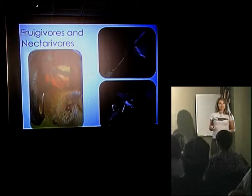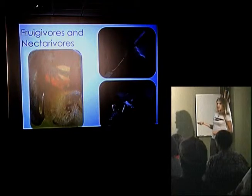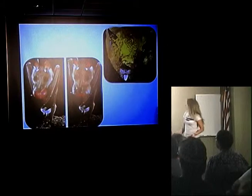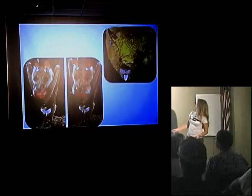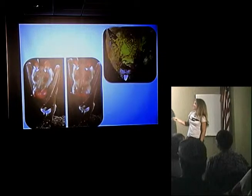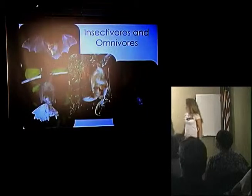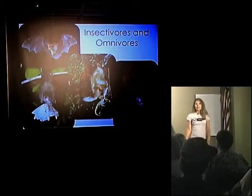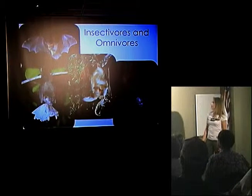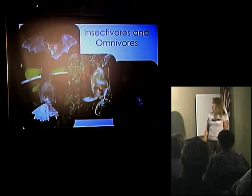Now, one a little bit closer to us is the long-nosed bat in Arizona, also a nectar feeder. And here's a couple other pictures, another frugivore and nectarivore. This guy has pollen all over his face, and then I think a little tongue sticking out. And some bats are omnivores, and most of the bats we have in the U.S., in fact, all the bats we have in our area are insectivores.